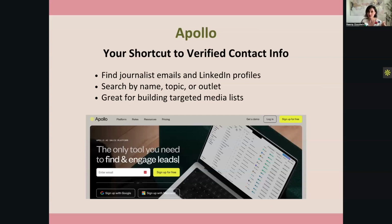But now remember, just because you have the email doesn't mean that you should spam them or add them to your email list, nothing like that, right? Pitching is an art. This is why relationships are so important. So when you are using emails, make sure that you're using them strategically to build a bridge to these journalists. Send a strong, relevant pitch. Having that contact information can make all of the difference.